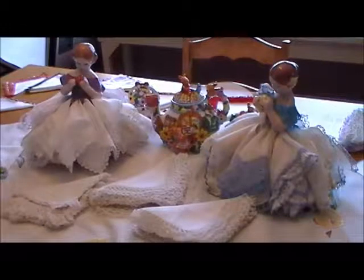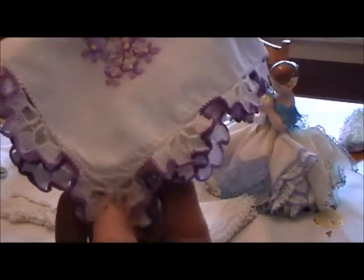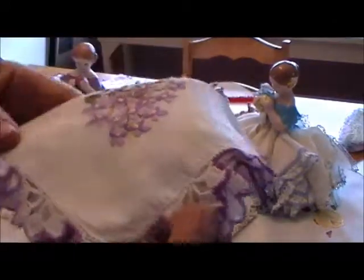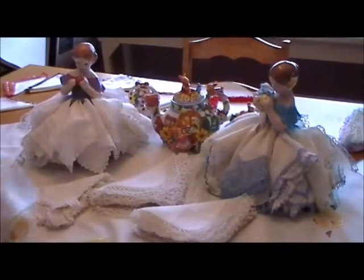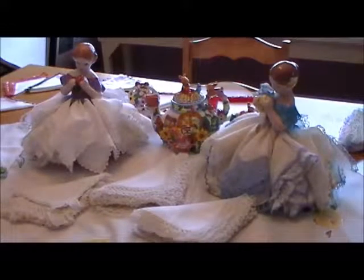Okay, now we're back and we're going to show you a little bit of the differences between a crocheted edge, that's a little bit of a design on a crochet edge, and a tatted edge of a hanky. Crocheted and tatted laces, because basically they're handmade laces, use the same size threads, and it makes them look very, very similar. But they have lots of different designs. Some look very different from each other.